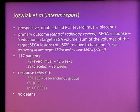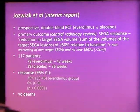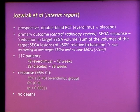117 patients, so a much more substantive study than the Kruger one of 28. And 78 received everolimus, 39 placebo, 2-to-1. And the response, 35% reduction in SEGA volume compared to 0% in the placebo group. Fairly dramatic. And no deaths, which is very encouraging.